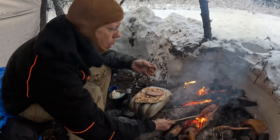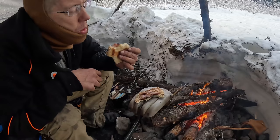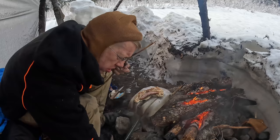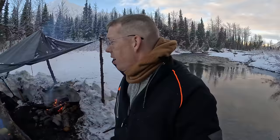Bacon fat, melted butter, honey. Carbs, sugar, and fat, the three best tasting things on a campout. I'm so covered in butter and grease. It's wonderful. Oh, that was a delicious breakfast, but now that I got a full belly, I think I need to clean up.